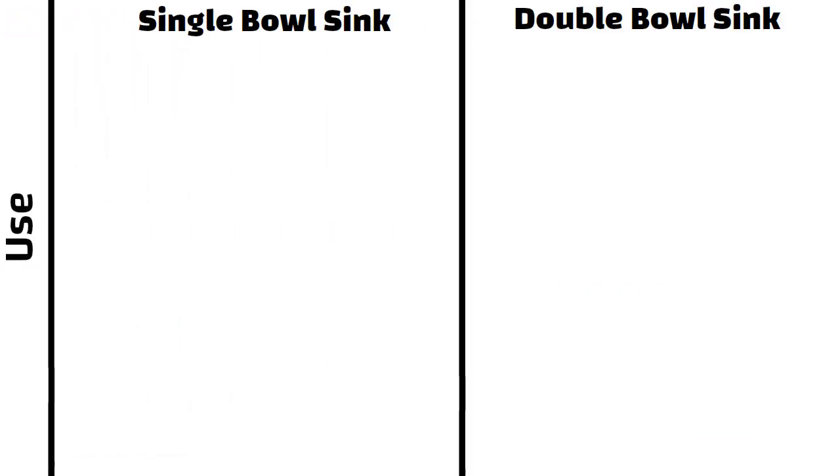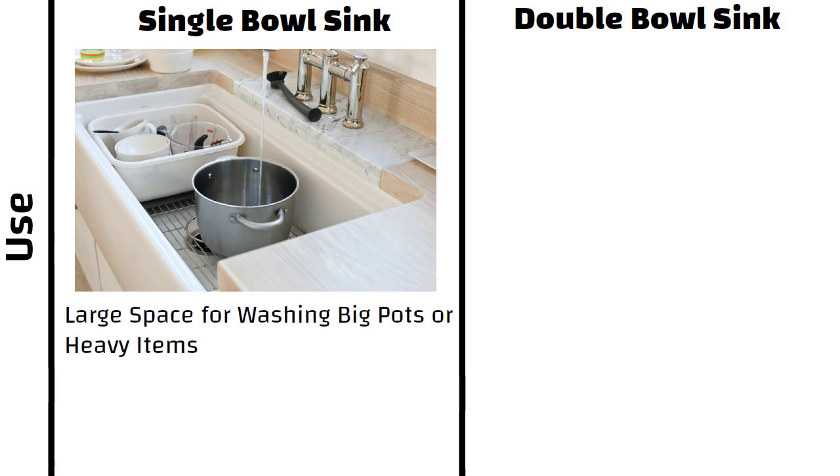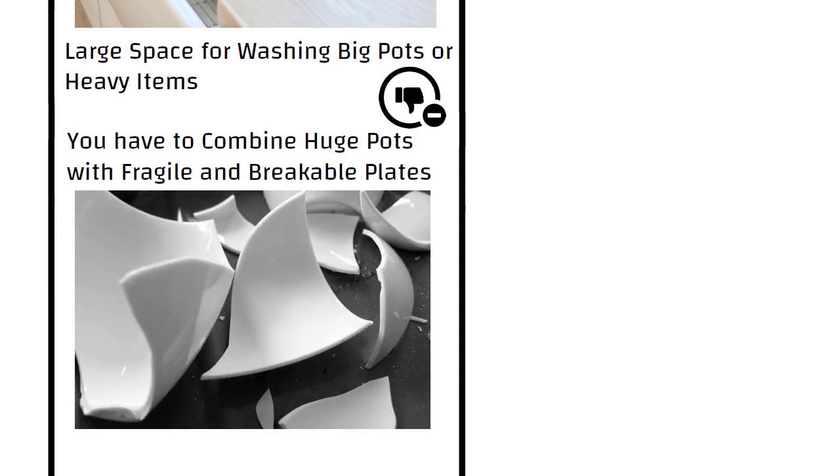Use. With a big single bowl sink, there is no divider, so there is a large space for washing big pots or heavy items. One of the drawbacks of a single bowl sink is that you have to combine huge pots with fragile and breakable plates. If proper attention is not given, you may break fragile items. A single bowl sink can be used in both small and large kitchens.